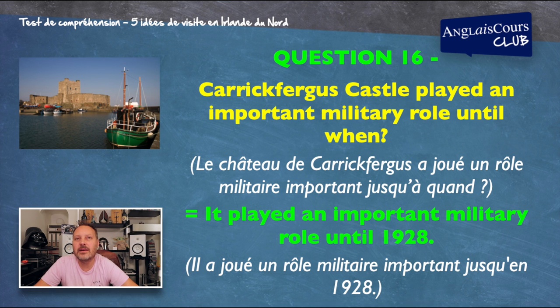Question 16. Carrickfergus Castle played an important military role until when? So it played an important military role until 1928.